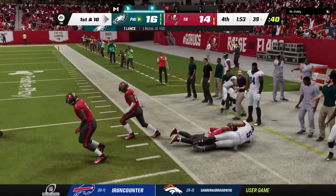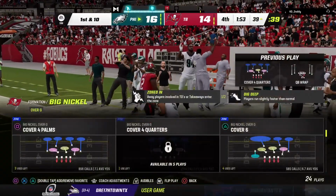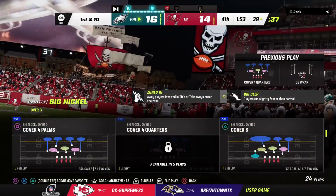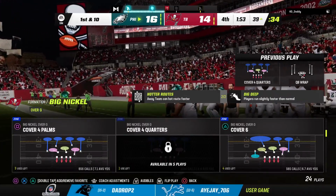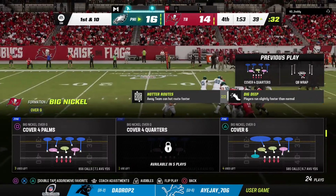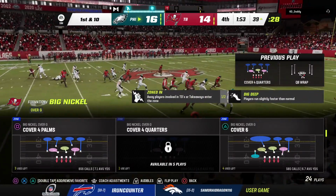And he's going to be out of bounds, but not before he takes it inside the 40. A big-time gain there on the keeper, using his legs to hurt him. 1st down. How about that there? No frills, no additives, right? Nothing crazy. Just find a way to pick up the 1st down. A nice run right there.